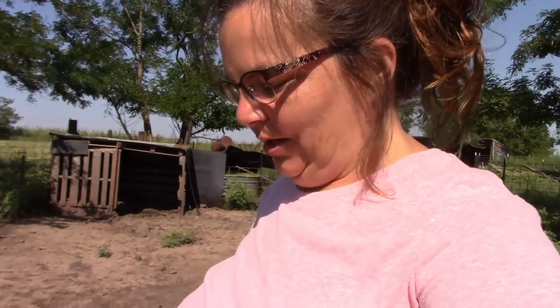I have some sad news to report about Bailey. She died just a few days after the fair. We think that there was something, well, we know that there was something wrong with her. She was the runt of the litter and she wasn't growing very well. We had got her for really cheap, basically just as a buddy for Lily, because pigs tend to do better when there's at least 2 of them.